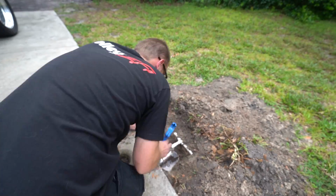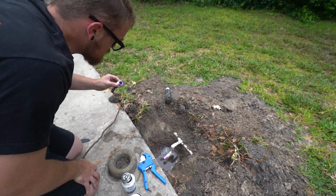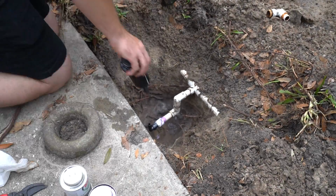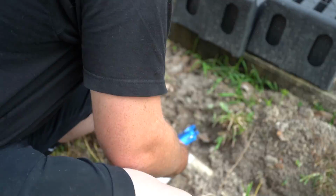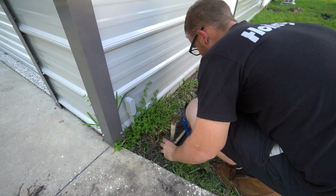So we get the main feed pipe patched up that goes around the shop, and then we can start working on replacing these sprinklers. Now, as I mentioned, we want to convert all of these to soft line. The way this one was set up, we didn't have the right fittings to completely convert it, but we were able to squeeze a little soft line in there somewhere to help. All right, another one bites the dust. So we just got working our way around the shop.